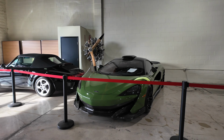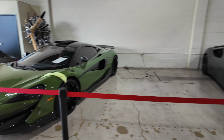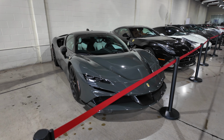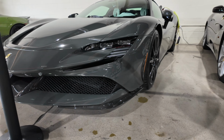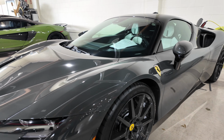Okay, see a 600 LT here. That's a good car, but I don't like McLarens anymore. That's an amazing car. SF90. Look at the seats. This is definitely up in the consideration for a hypercar. Super fast, 1,000 horsepower, V8. Last of the V8s, if I'm not mistaken.